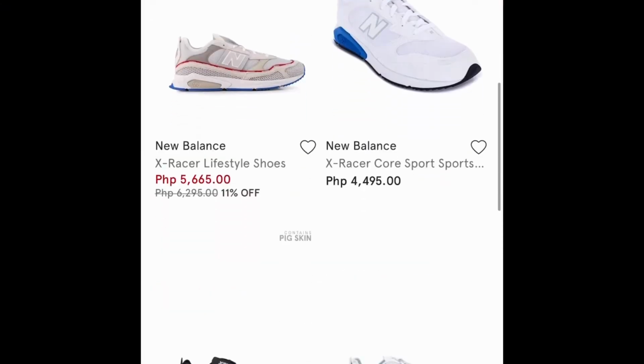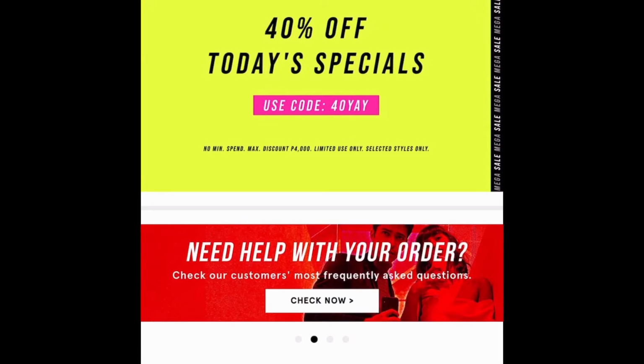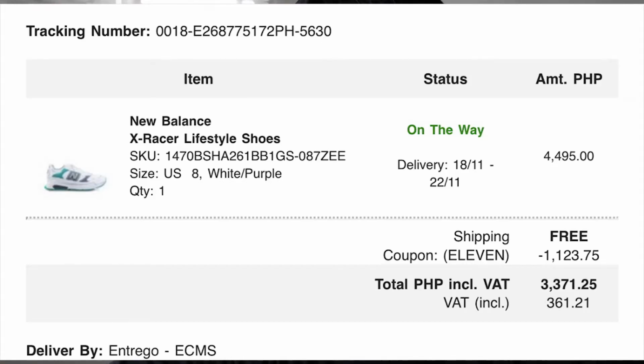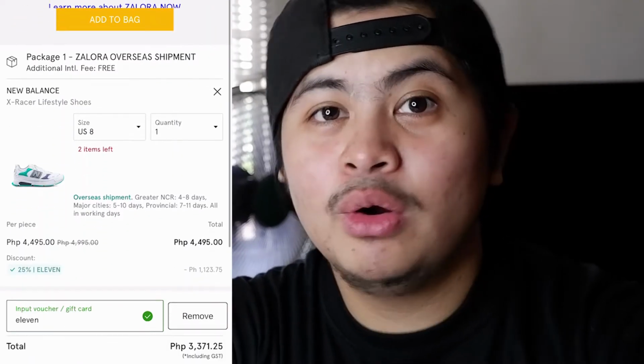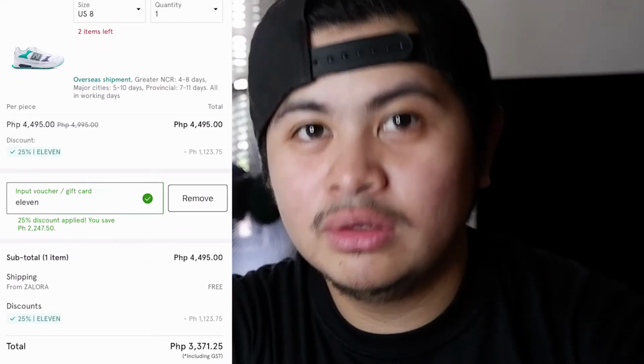SRP niya is 4,995, less 10% sa ZALORA, and so naging 4,495 na lang siya. And then meron tayong code na binigay ng ZALORA. Makikita nyo siya sa website, sa app ng ZALORA. So I used the 11 code, so it's 25% off. So naging 3,371 na lang siya, plus 10% sa ShopBack. So additional 10%. All in all, ang na-save ko is almost 2,000. So from 4,995, naka-save tayo ng almost 2,000.